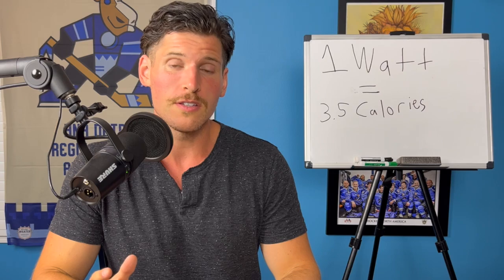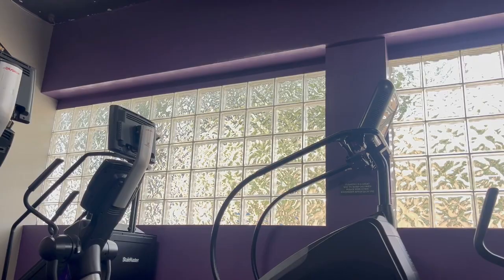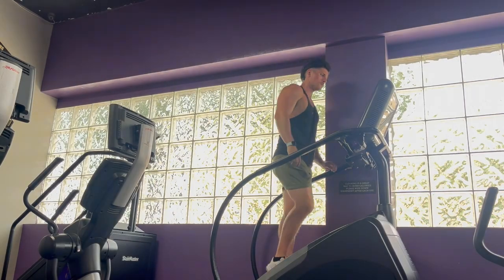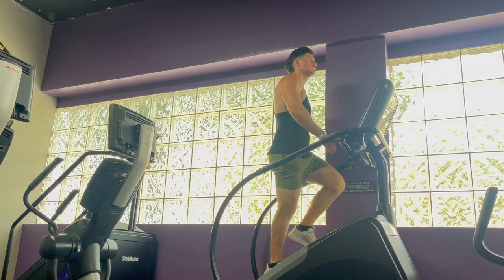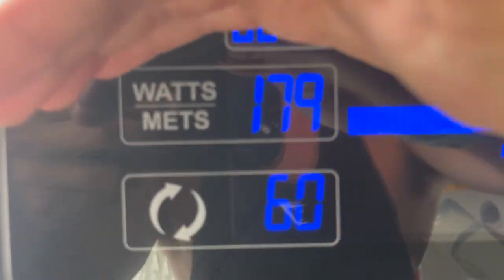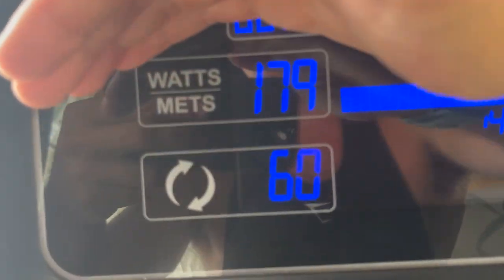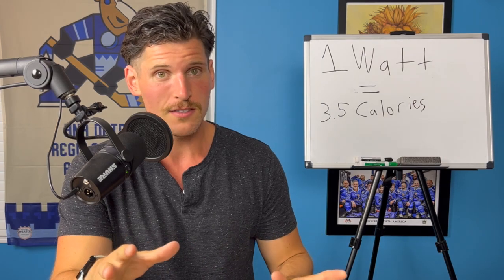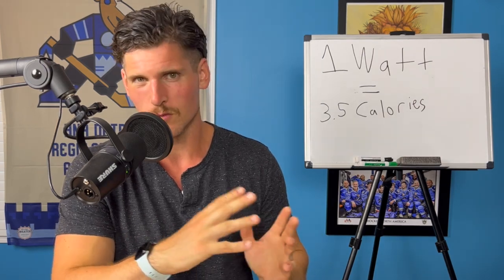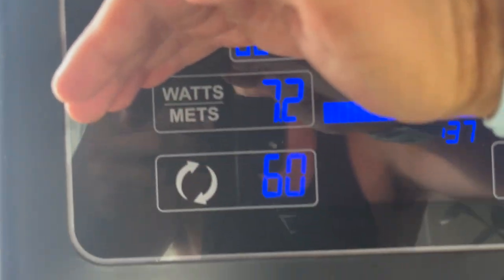We're gonna go over and take a look at the Stairmaster. The Stairmaster is our first opportunity to really work with some consistent wattage, getting the METs into the 6 to 8 range, and also have it be something that's relatively sustainable. There is a caveat to the Stairmaster that we should address up front. If you're on the Stairmaster and you're holding onto the rails whatsoever, you're going to be reducing your output.